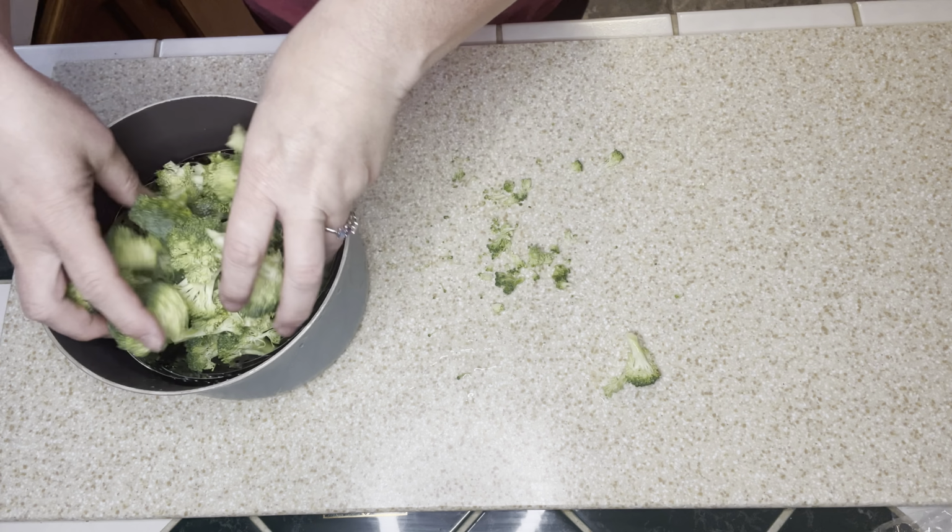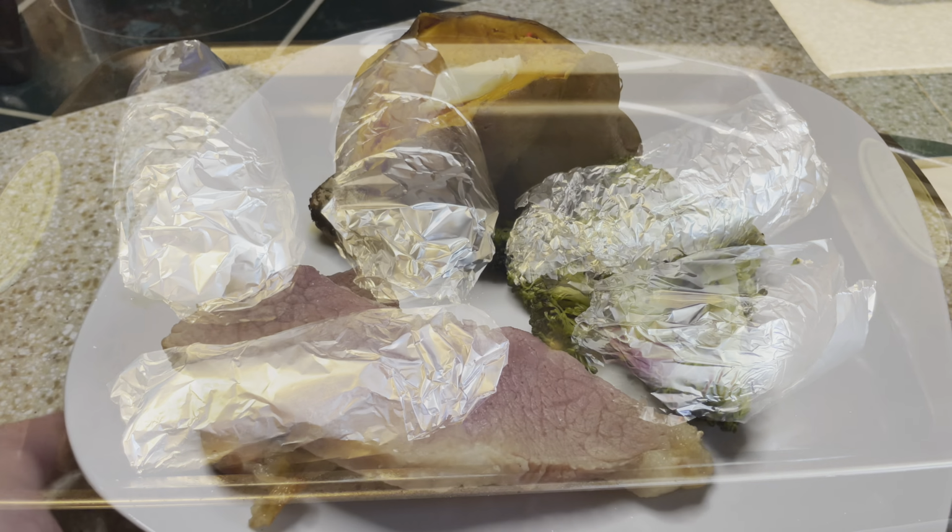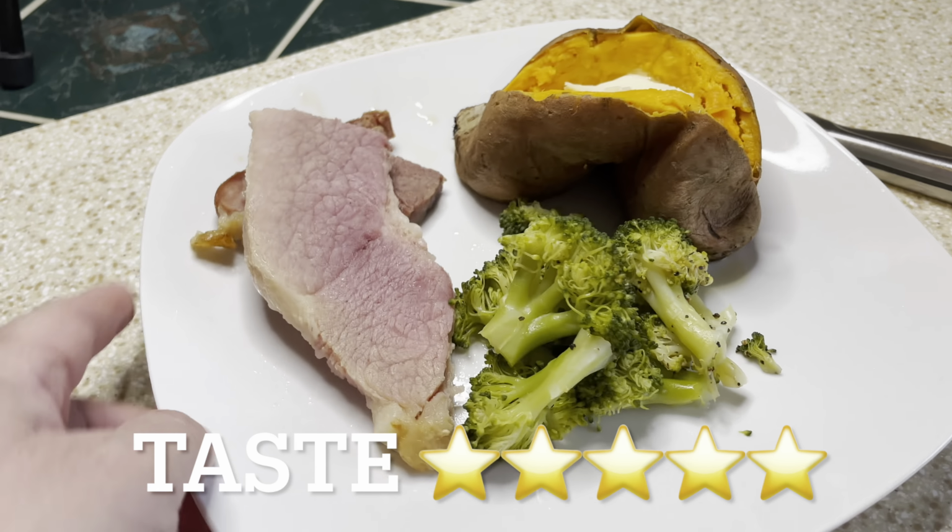So here you can see my broccoli, my sweet potatoes are done, and all that's left is to plate our dinners. This was delicious. This tasted amazing, and the portion size was good. I think the potatoes helped. We were definitely full, and this was a win.